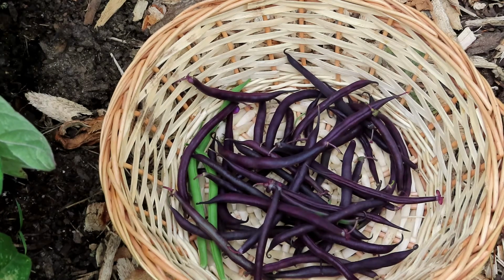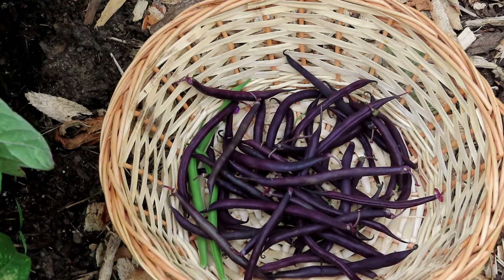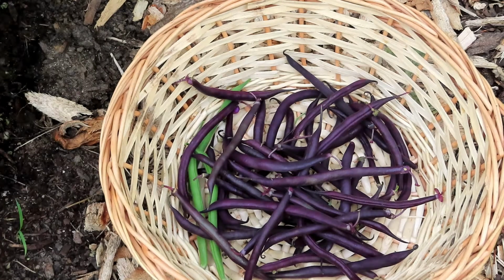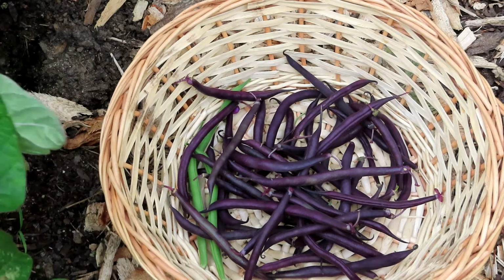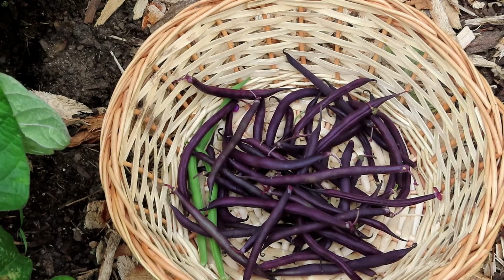So unfortunately, these do not stay purple when you cook them. It's because of a gas that's in the skin of the bean. It starts with an A. The name is escaping me right now. But they do turn green. They are delicious raw though.